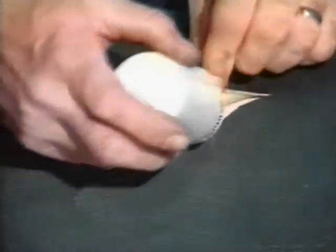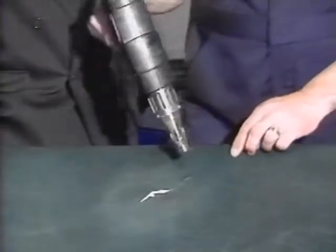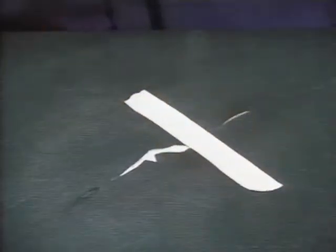Using the contact cement, apply cement to the canvas underside of the seat vinyl on both sides of the tear. Apply pressure so the backing will adhere to the material. Before welding, use the heat gun to dry the glue vapors out of the material to prevent cracking of the cement. Tape off the tear in sections with masking tape.